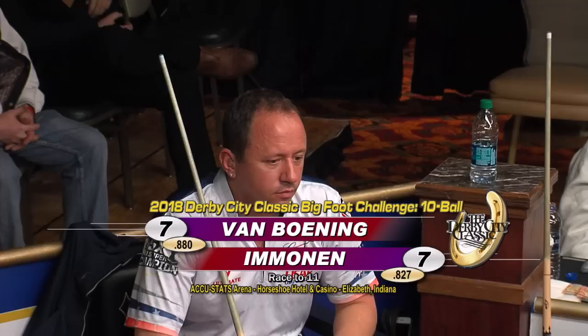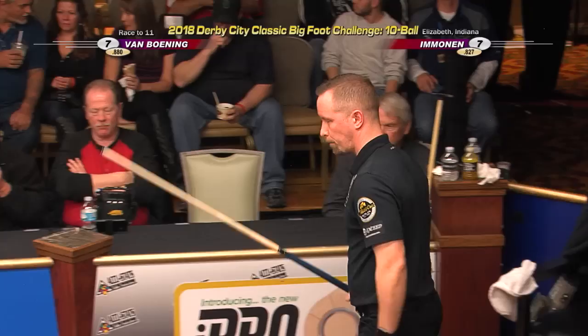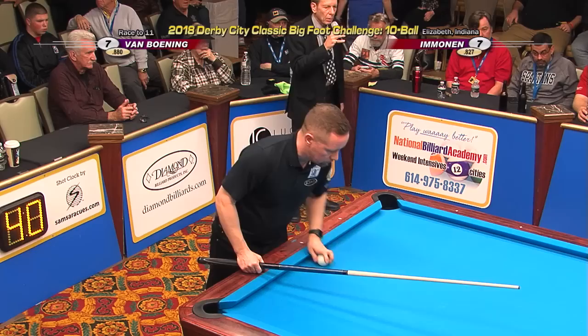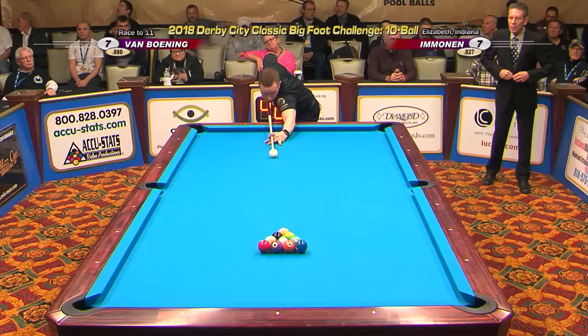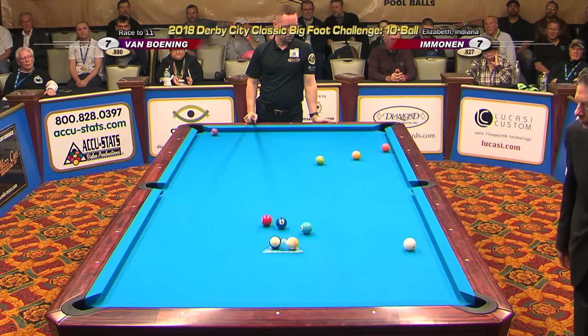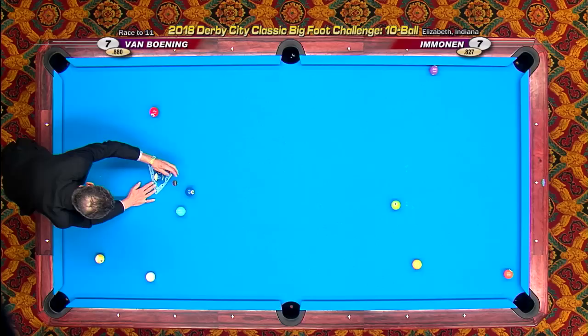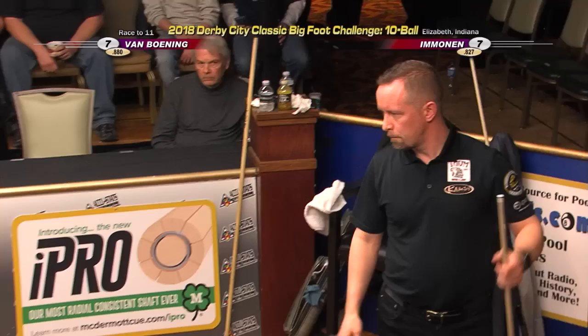We're tied now. Immonen will be breaking. Rack 15, Mika breaks, 7-7. All right, here we go. Race to four. Eight ball in the pocket. Three ball, maybe. No. But he has a shot. Got a good shot. Does the two pass the nine? Well, he took a little glance at it. He didn't examine it too long, so apparently it does.